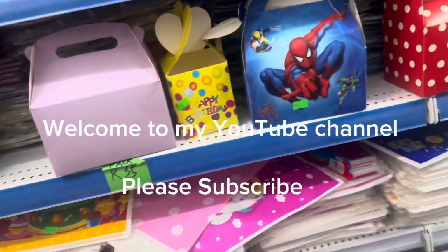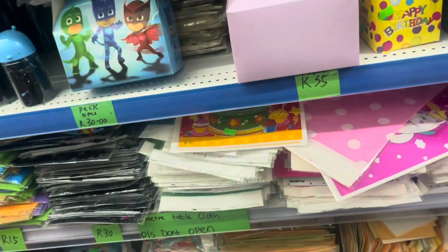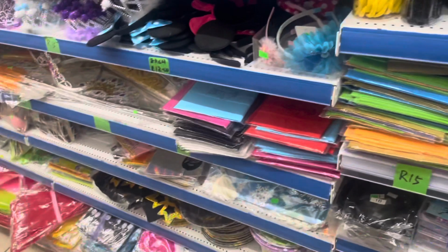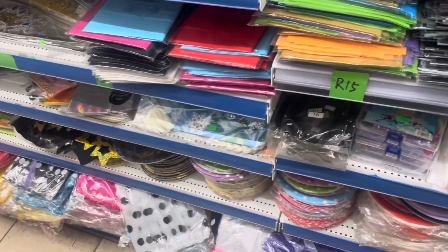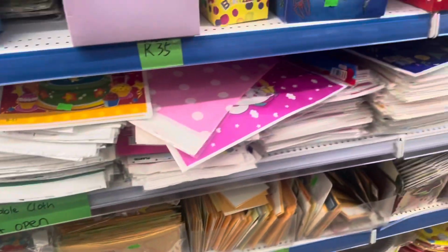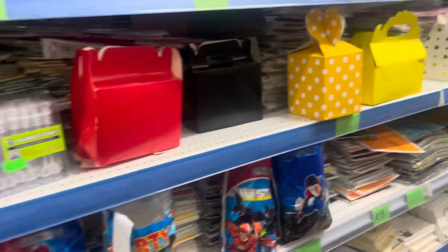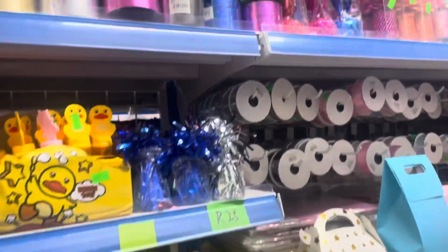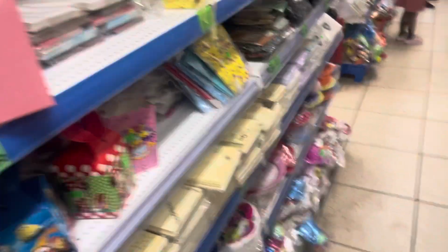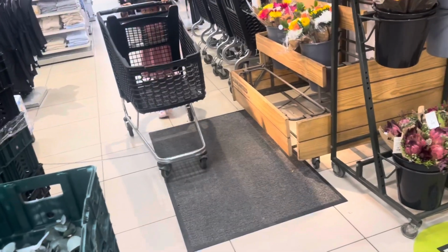Hi guys, so I just want to show you the way I bought everything for my daughter's birthday mini party. So this is a Chinese shop in town where we got all the party packs, balloons, branded mini balloons, the ribbons for the balloons that you're gonna see after this, the ones that we're gonna take. We're gonna take the balloons to Crazy Store.